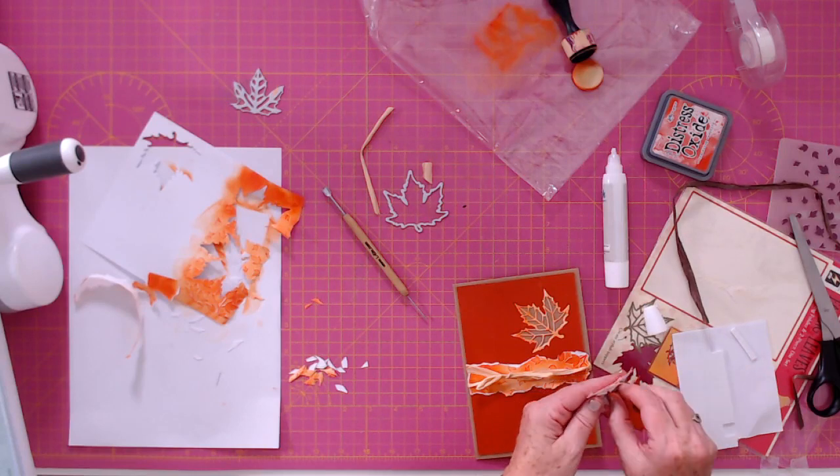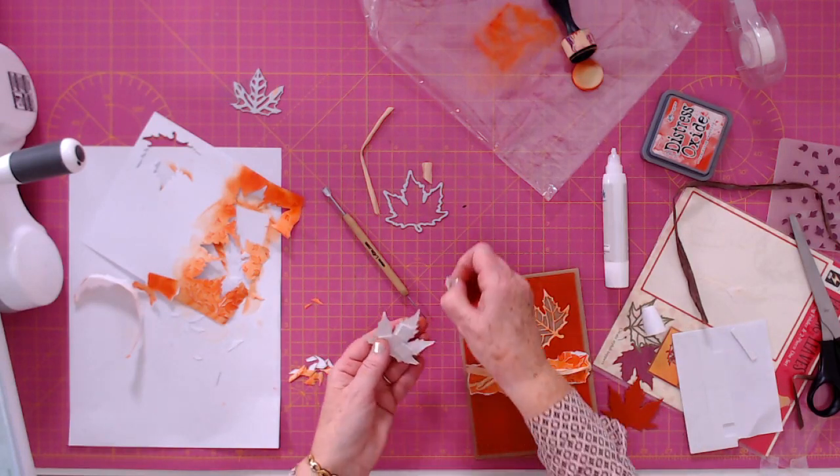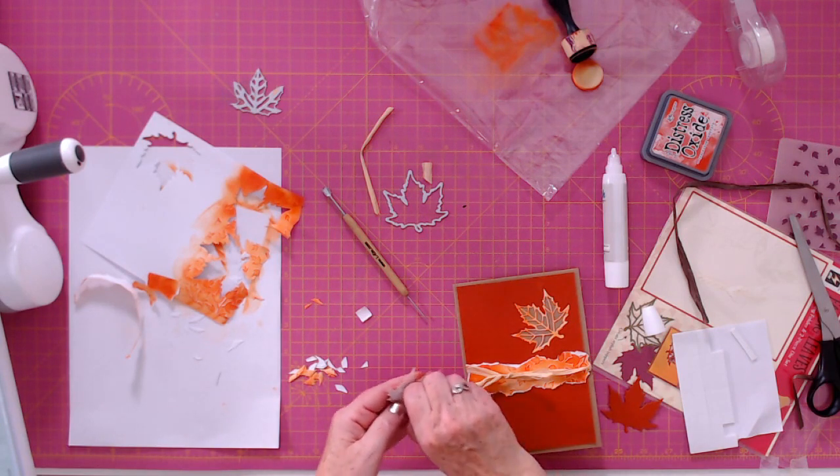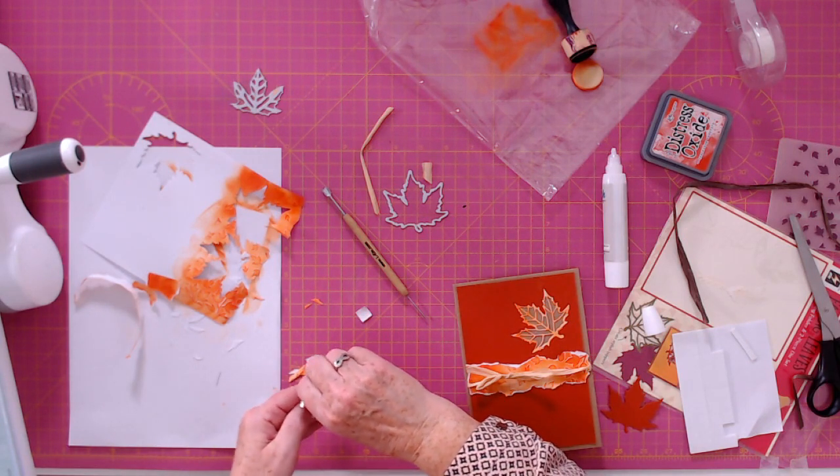How are you getting on, Pauline? Fine, nearly finished. Nearly done that card already. Just some foam pads. These are CraftStash foam pads too. I like these. I like the CraftStash size of them. Yes, and they're nice deep foam as well.